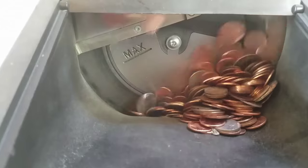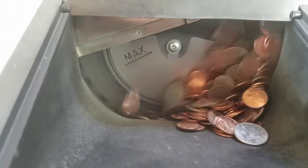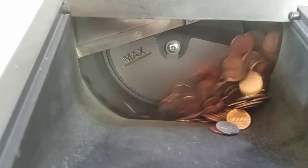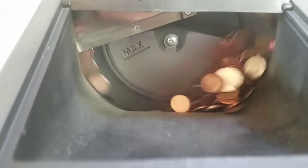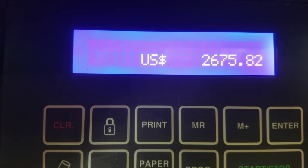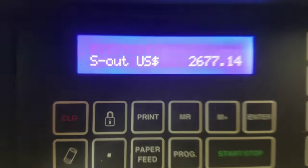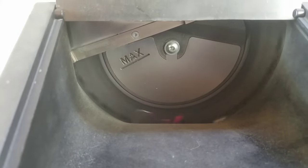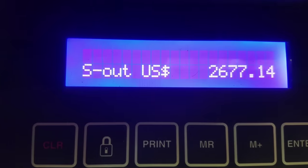Final countdown. These are the remaining coins, and we're gonna find out how much money was in that water jug. That's it. Here we go. $26.75. We still got a couple. There's still a couple stragglers. Those ones count. If they can get in there.